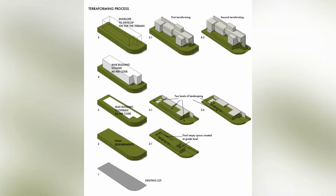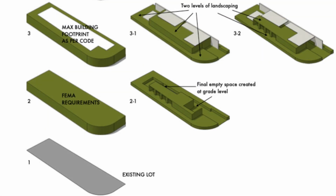This project wasn't just placed on a site, it was sculpted into it. What you're seeing here is the terraforming process, a step-by-step strategy to adapt the architecture to the terrain, the city regulations, and the natural risks, like flooding, which is critical in this part of Miami. We begin with the existing lot, flat and exposed.